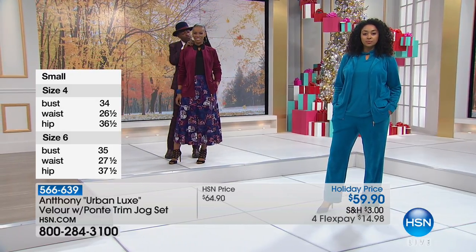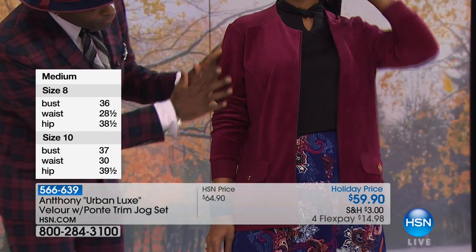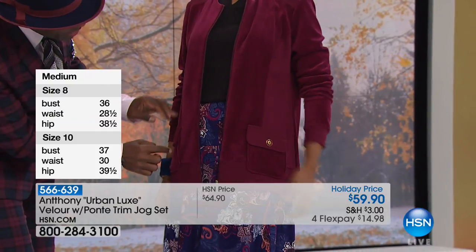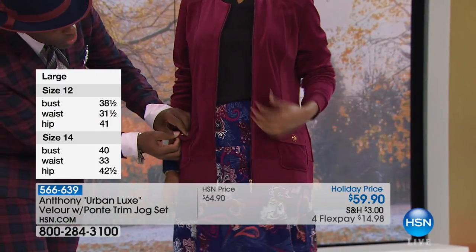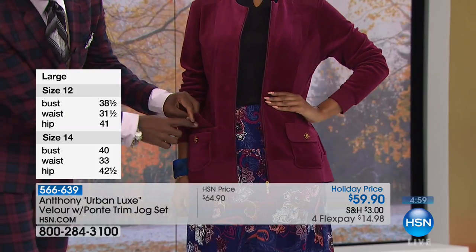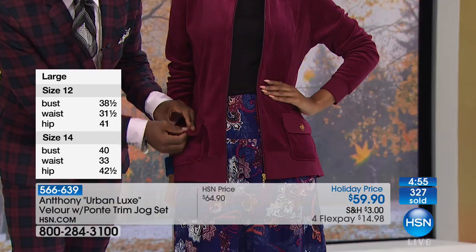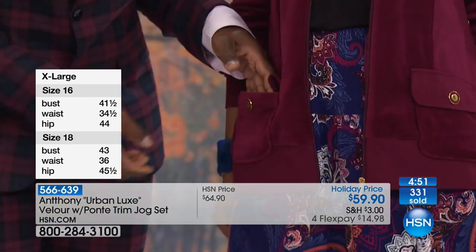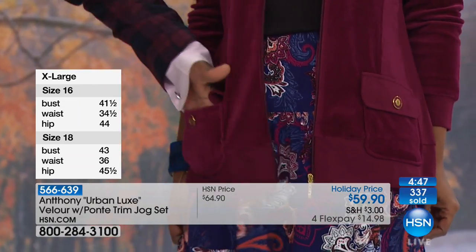But look at this. What we did on this is we added the ponte across the shoulder. We did a full set-in sleeve with a ponte cuff, ponte pocket flaps, and velour throughout the whole front and the back. We did functioning pockets. Most designers say, oh, she doesn't need a pocket. You ever buy something where they just tack it on? Like, why doesn't it open? It's a fake pocket. What are we, magicians? What is that, a trap door? This is an actual functioning pocket.